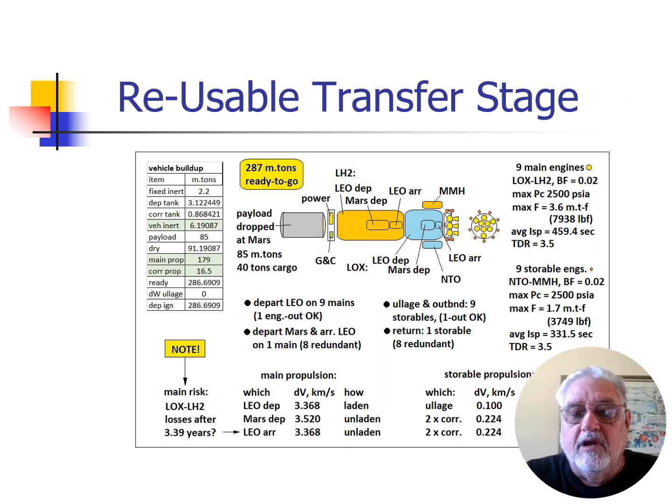Okay, this is what the reusable transfer stage looks like on the assumption that we can keep the propellants from evaporating for 3.5 years in space. I've got a cluster of engines back here. I had, I believe it was, 9 engines for the LOX hydrogen, and I had some engines for the monomethyl hydrazine stuff. Now here's the LOX and hydrogen tankage. Here's the oxidizer and fuel for the storables. It's got a power unit. It's got a guidance and control unit. It's got these clusters of engines and ullage solutions back here.